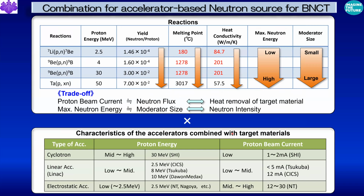So this lower table shows the characteristics of several types of proton accelerators that have been applied to BNCT devices so far. Cyclotrons can increase proton energy easily. However, the maximum average current is lower than the other accelerators. LINAC can increase proton energy through more acceleration, but the larger the energy, the larger the size of the accelerator becomes. For the average current of protons, LINAC can also be increased relatively.